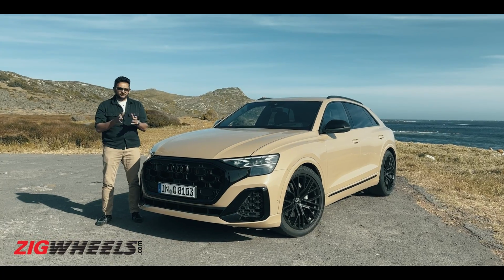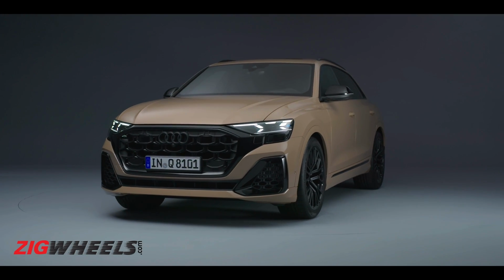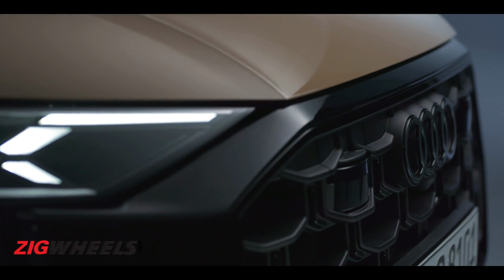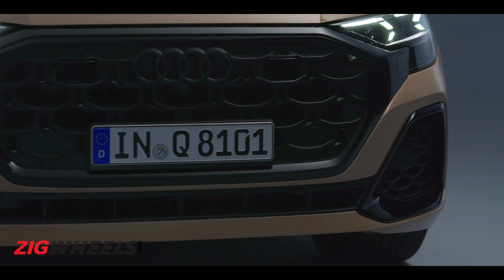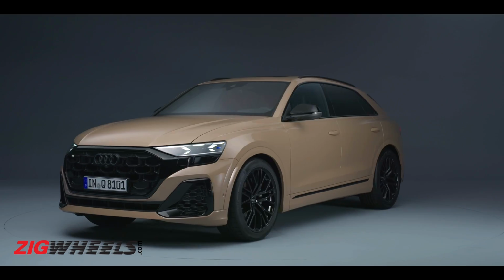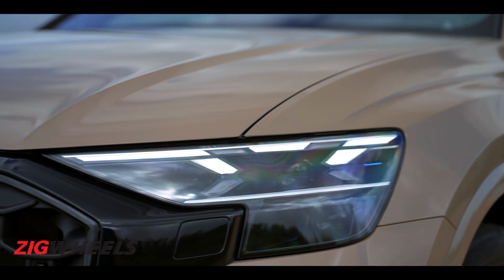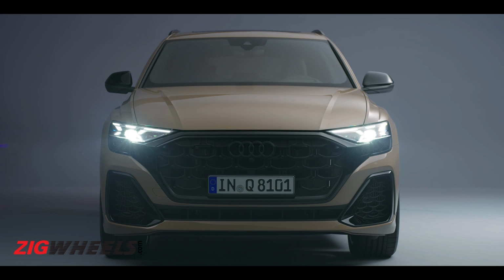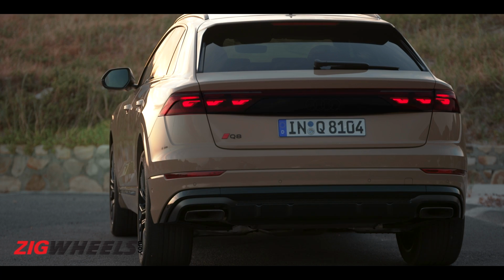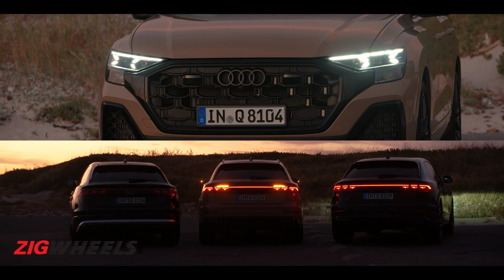The biggest change is up front, where Audi has tried to make this car look a lot more aggressive and in your face. You still get the mask-like design for the grille, but the air intakes are larger and look more sporty. The car also looks wider thanks to this design change. The highlight though is the absolutely gorgeous new lighting system. The HD Matrix LED laser headlights and digital OLED rear lights are customizable with 4 different patterns. The welcome and goodbye animations too look stunning.